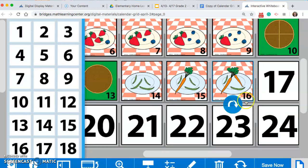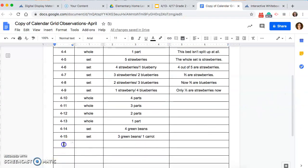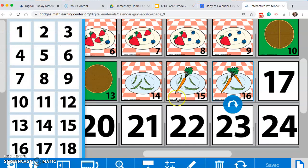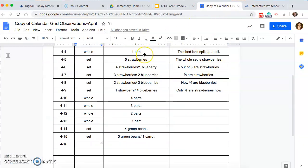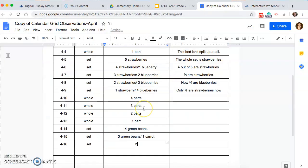Today's marker has, wow, 2 carrots and 2 green beans. So let's go ahead and fill in our calendar grid for today. So today is 4-16, and we still have the plate with the vegetables on it, so we know that is a set of vegetables. And yesterday we had 1, 2, 3 green beans, but today we only have 2. Yesterday we had 1 carrot, and today we have 2. So 2 of each. 2 green beans, 2 carrots.